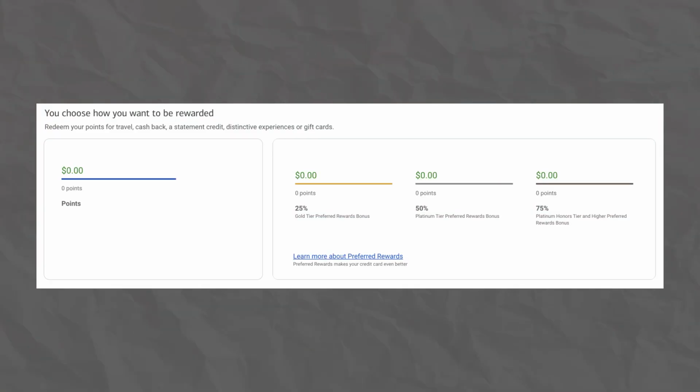These are pretty steep tiers, but one benefit that these tiers offer is additional points when spending on one of your Bank of America cards.